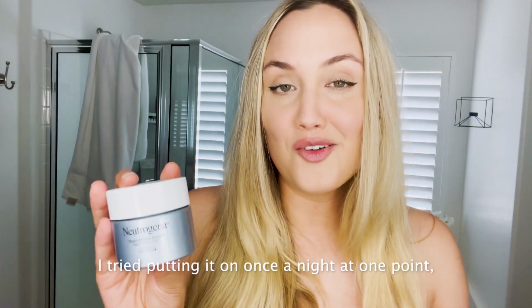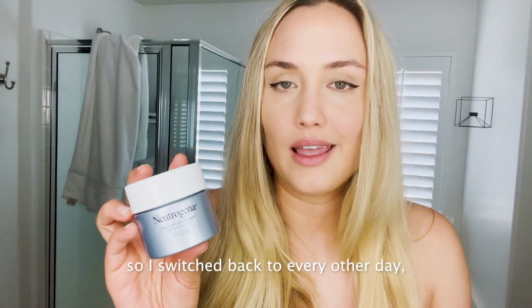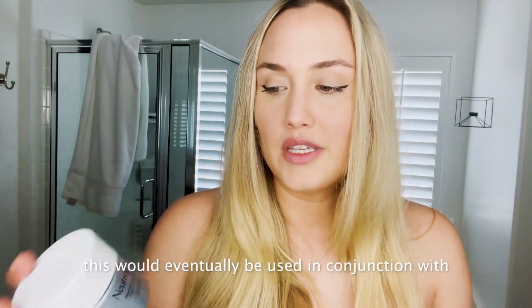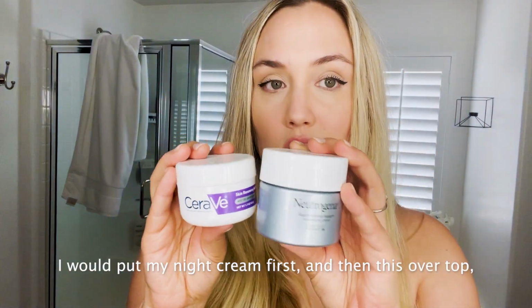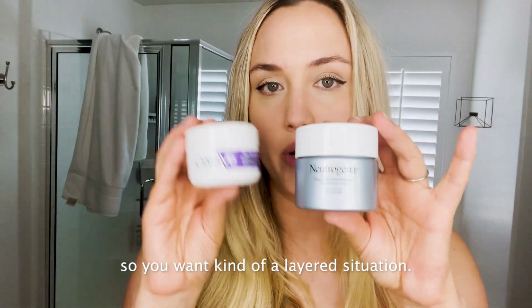I tried putting it on once a night at one point and my skin hated it, so I switched back to every other day, sometimes longer. Just trying to slowly incorporate this. This would eventually be used in conjunction with my night cream. I would put my night cream first and then this over top, because again, this can be very irritating, so you want kind of a layered situation.